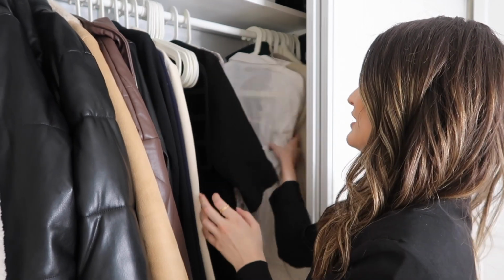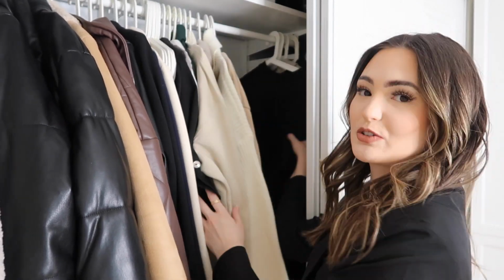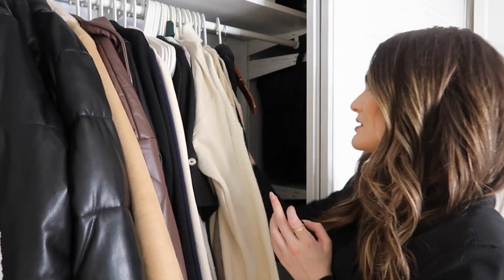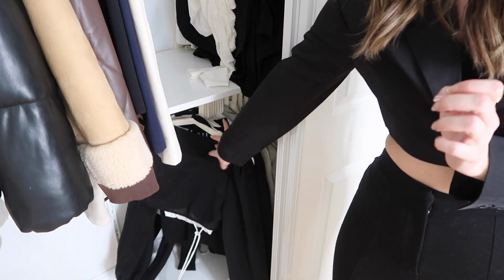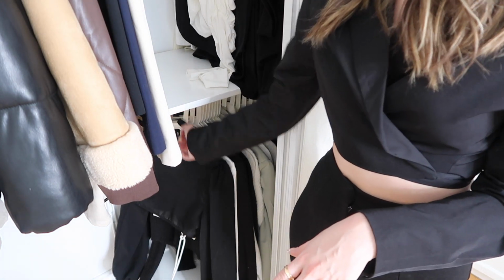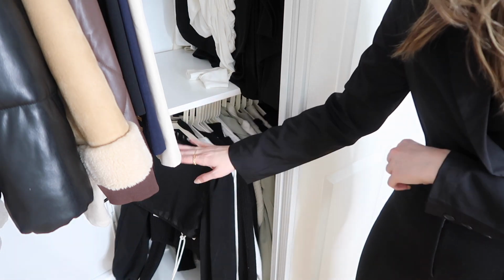So I have a lot of space, which is really nice, and it emptied out some of my dressers, which is really great. And it has more space for my boyfriend's stuff if he ever wants it. But down here I have another bar. You always have to put a shelf and then add a bar, so it's the same thing as up here. So you always have to have the shelf and then you can add the bar.